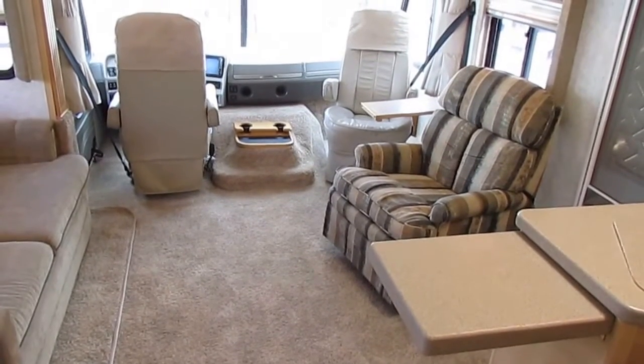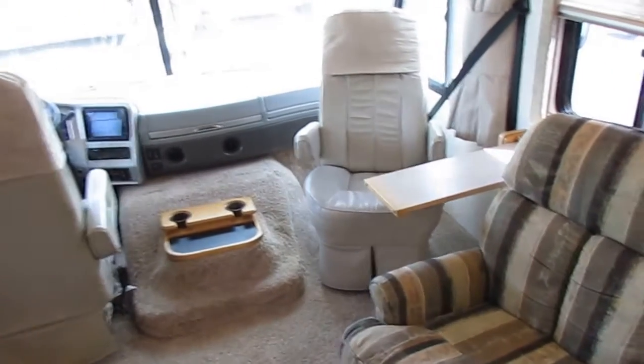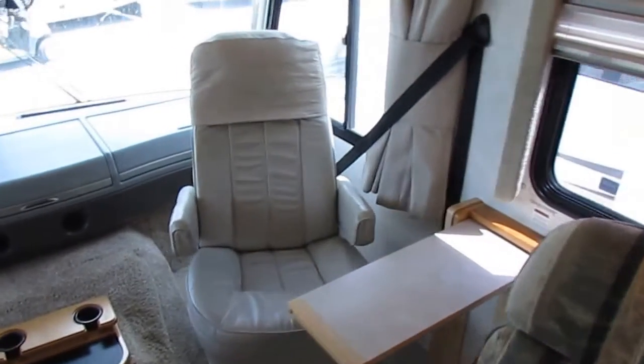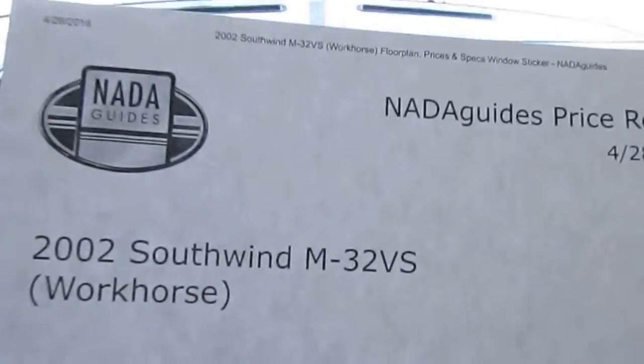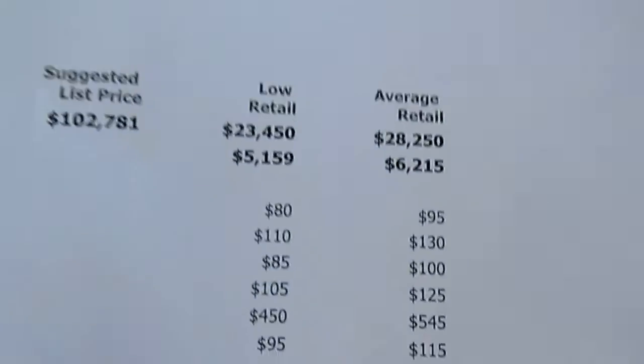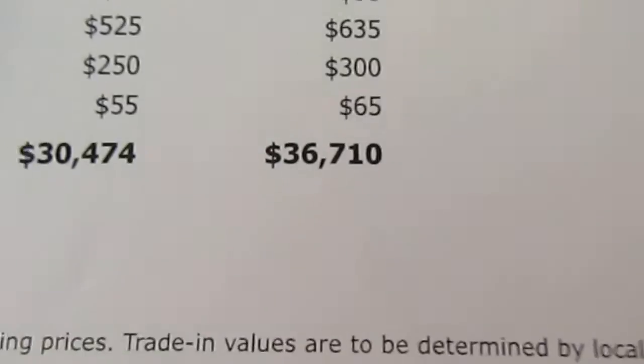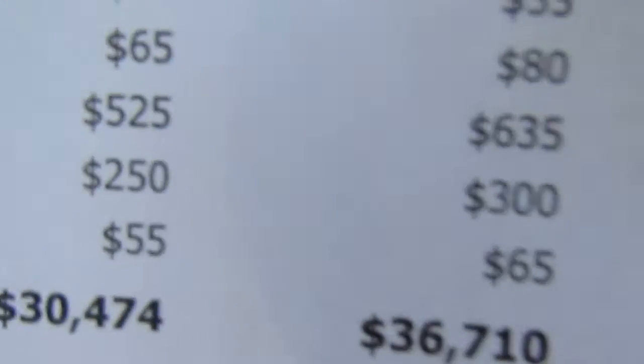So just ridiculous, folks. I've actually done the NADA online courses and got certified to pull NADA book values and what's standard, what's not. So here it is, folks, 2002 Southwind 32 VS NADA, and this is the actual value. It's not one of those that's jacked up. Adjusting for the mileage, adding for the options that are not standard. I added for the HD TVs, the manual point satellite, and the slide toppers on the awning because those are dealer prep items, they're not factory. I've got a $36,710 book value and a $30,474 low book value.